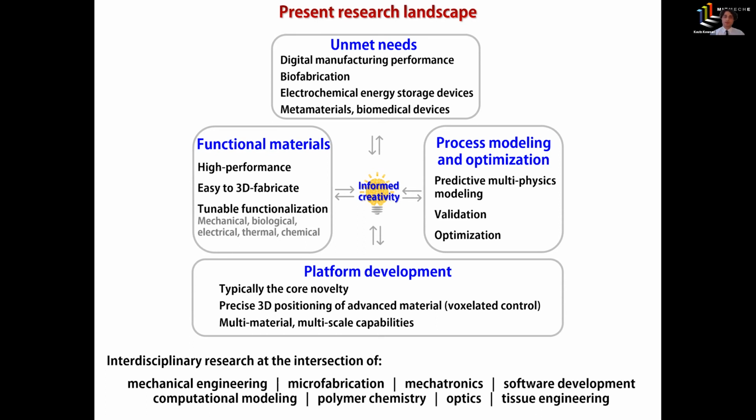One of the pillars is functional materials that need to be high performance and also easy to fabricate in 3D using 3D printing. And we want them to be tunable. Another pillar is process modeling and optimization that could be a good use to the system. So bringing all these elements together, it creates an environment for informed creativity.